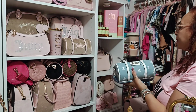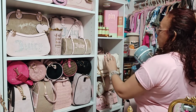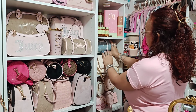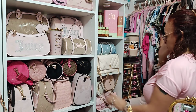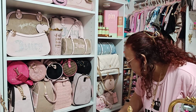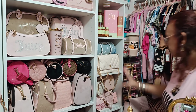Again, that's the whole point of me having this space, to display the things that I use and love. So I am going to be doing those changes soon. All right, I know those chains weren't like that, but I think that's it for Juicy on this side.